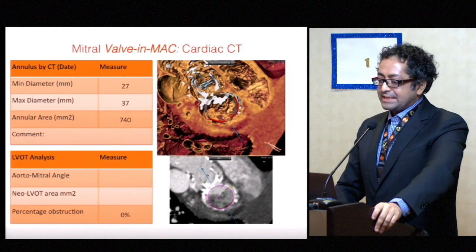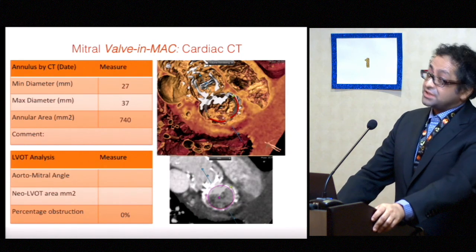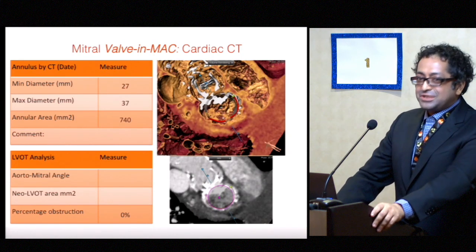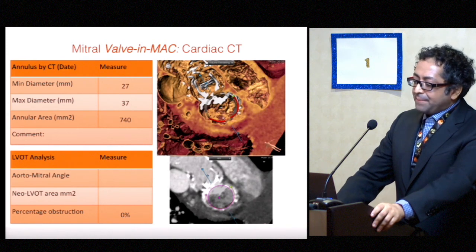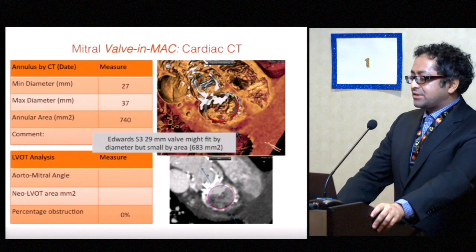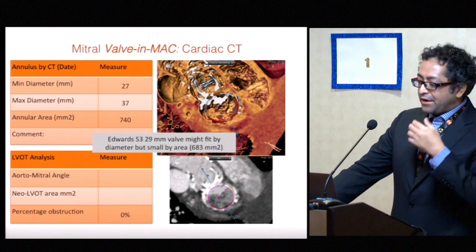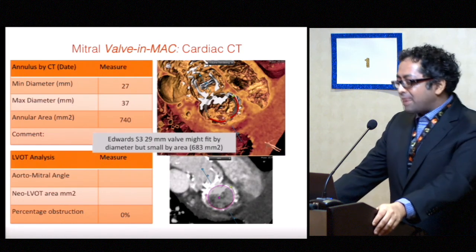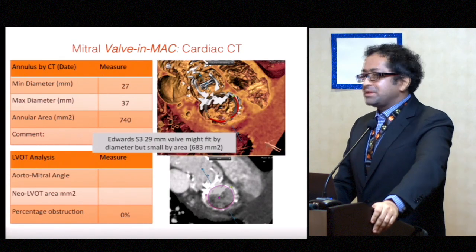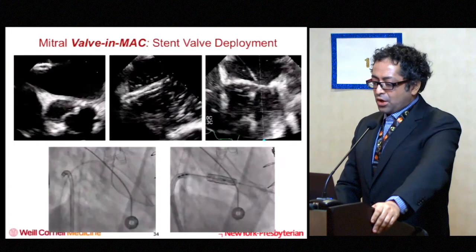So this patient had his cardiac CT to get a sense of the annular area. And unfortunately, this is the problem with MAC, you just don't know how much distensibility you're going to get or not. The annular area was 740 millimeters squared. Now, realizing that the S3 29 millimeter Edwards is technically the upper limit of normal for area, 683 millimeters squared. However, the diameter and the echo measurements and all the other parameters seemed like it would work. So this was a go-ahead.